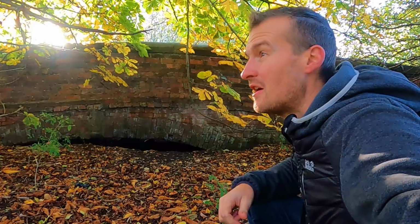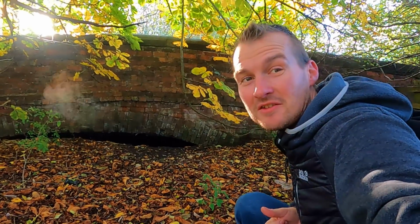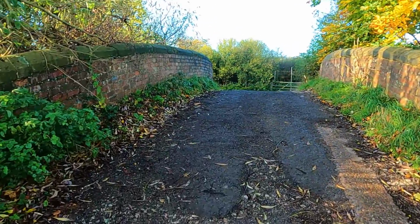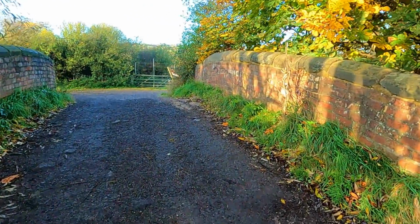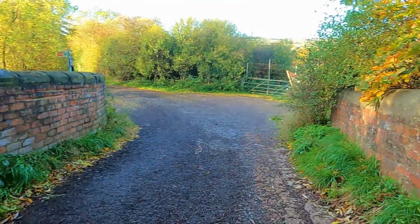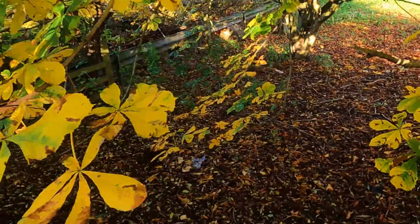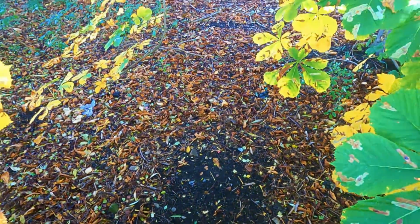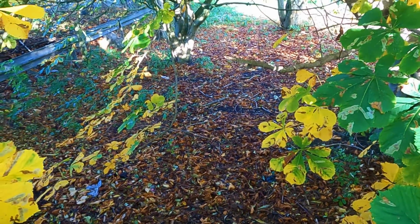That old little bridge. We're going to see if I can get ourselves on top of it. Here we go, look at this. Both side walls still present. All coping stones seem to be present and correct. Let's have a look down to where we just were, look. There we go, look. That's where we just found the lower section of that bridge. Let's have a look at the other side.